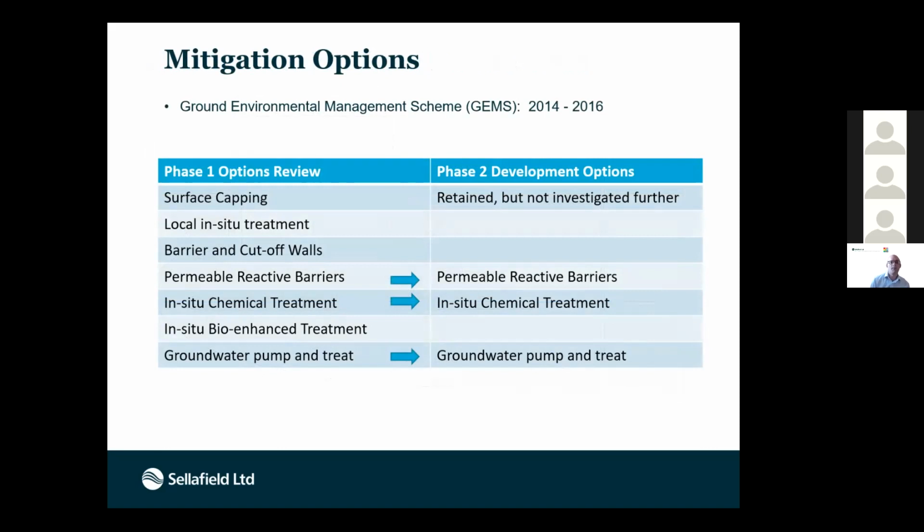For the GEMS scheme, working with some subcontractors, we went through an optioneering process. In phase one, we had a range of options that we were looking at. We quickly down selected those into the ones you see in phase two, focusing much more on mitigating the groundwater plume that's coming away from the building. Some of the local solutions, such as barriers and cut-off walls, we were advised at the time would have had fairly intolerable health and safety implications, given the high dose levels next to the facility. So we focused on systems that were going to offer some mitigation to that groundwater plume and control its spread off-site.